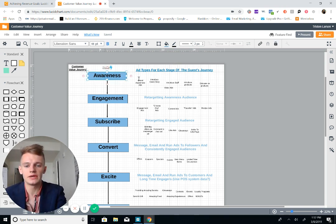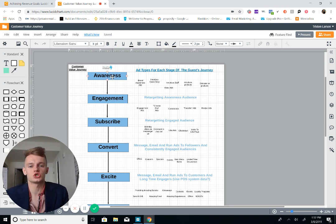Someone who's never been to your client before, they've never heard of your client, we call that a cold lead, right? We call that someone who's cold. They've never heard of the business before. So you've got to ask yourself this. If you've never heard about a business before and you immediately go for the sale, are you going to bring in any new customers doing that? Very little, right?